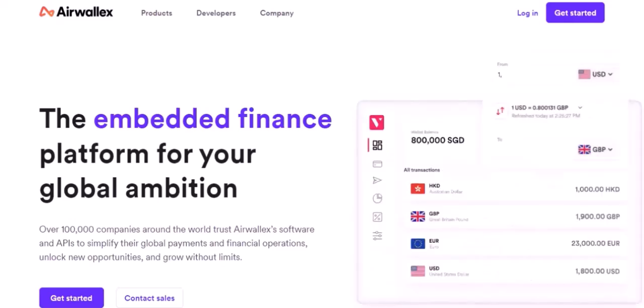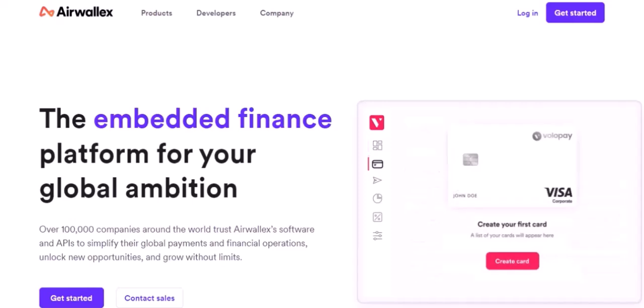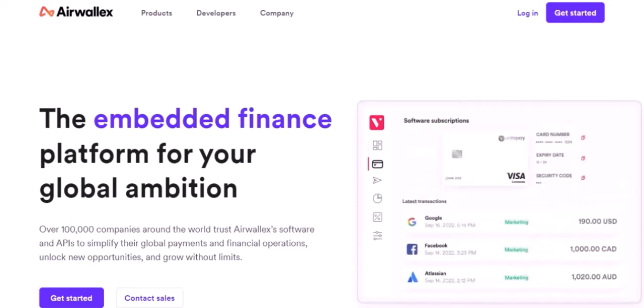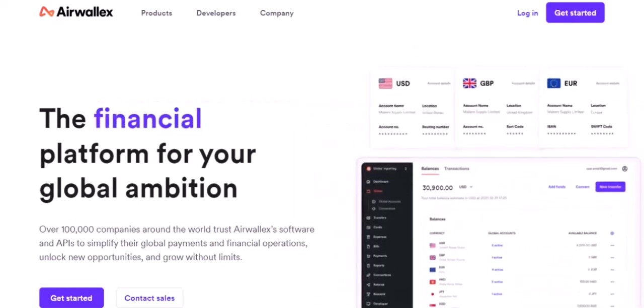Imagine you're running an international business. You need to make payments, receive funds, and manage your finances across borders. You'd want a reliable, secure, and efficient banking partner, right? That's where Airwallex comes in. But what bank is powering their operations?